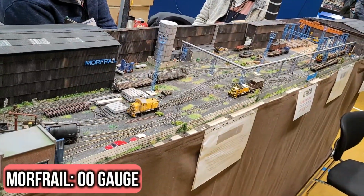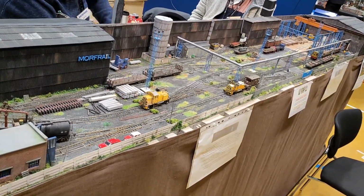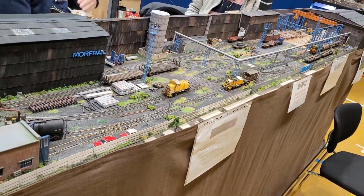Wharf Rail, a double-O gauge layout by Graham Morefoot, is based on a rail production plant in the north of England, where steel billets arrive from Scunthorpe and are then processed and rolled into rail sections in the works.